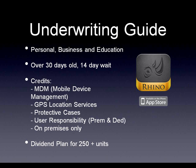Also, we offer a dividend plan for schools with 250 plus units insured. The dividend plan is basically a contract that rewards the school for a low loss ratio and a responsible risk management plan. So if they deploy MDM, the GPS services, protective cases, all of these things, their loss ratios are going to reflect it, and they will receive a check at the end of the year, depending on loss ratio and what we put in the contract.